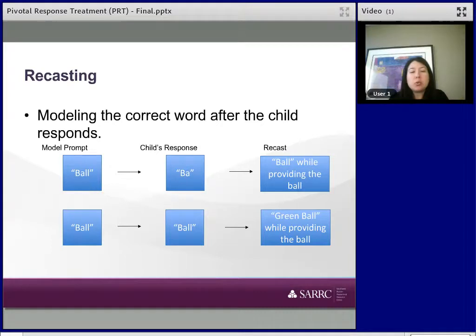The next one is, how do we expand our kids' language from 1 word to 2 words, or from 2 words to simple phrases? That's usually a tricky decision to make. When we're not quite sure, but the kid seems to be getting ready, we can use our recast to start exposing them to longer phrases. For example, the child says "ball," perfect, and as I'm giving the ball to him, I say "green ball." So the child hears a longer way to request that green ball. Again, the child is not required to say green ball after the recast. We're just exposing the child to that other language.